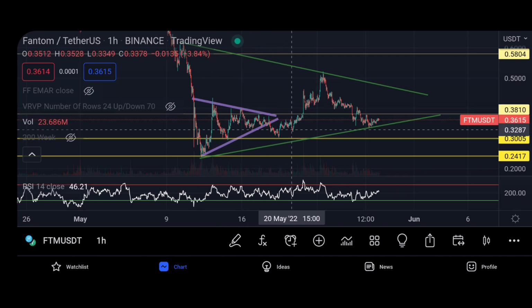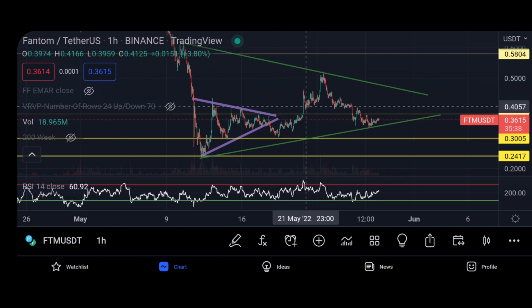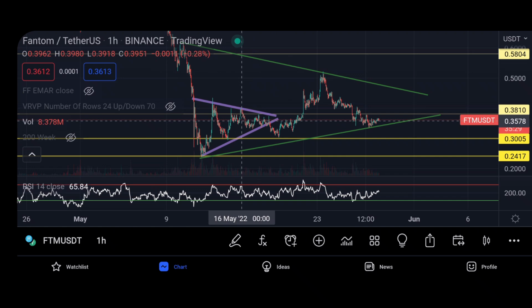When we broke down, we managed to get a bounce and run to the top of this green channel here. That was due to the Andre Cronje situation. We've since fallen and created a bit of a bounce here at the bottom of the green channel. So we're in a really big wedge, which is bigger than this smaller wedge, but the small wedge is still important. The reason for that is the bounce we're getting, that horizontal line where my cursor is, is the first pivot point from the purple wedge.